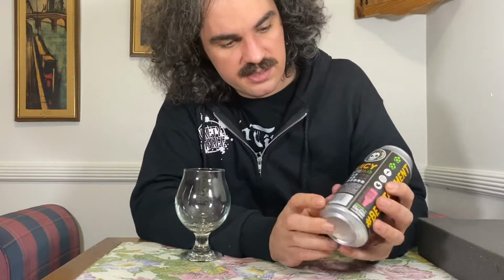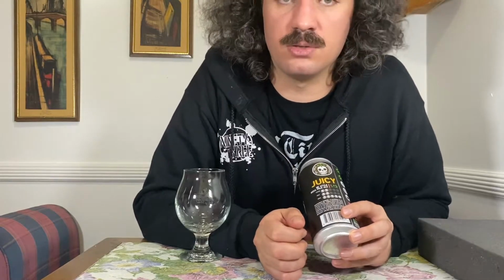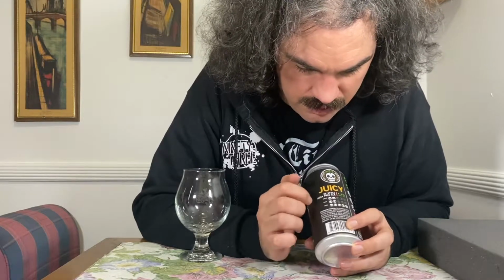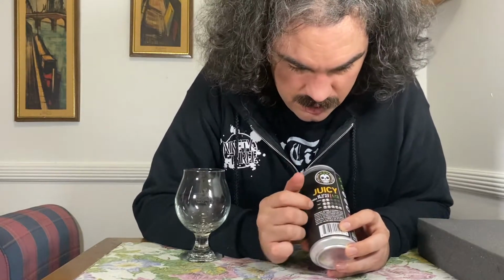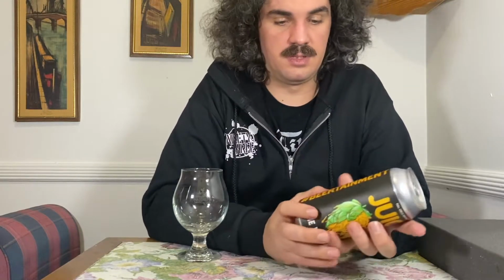They have a rating system here. It says color is 2 out of 5 skulls. Malt is 2 out of 5 skulls, and hops is 5 out of 5 skulls. Hashtag beertainment. Brewed at 620 F Street, Fresno, California. And that is all the things. And it was canned on 11/25, which makes this just under 2 months old.